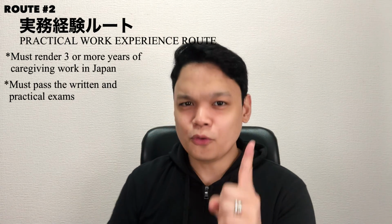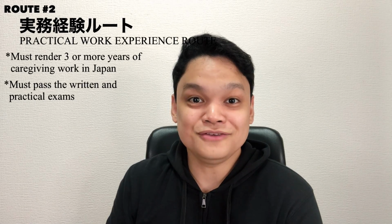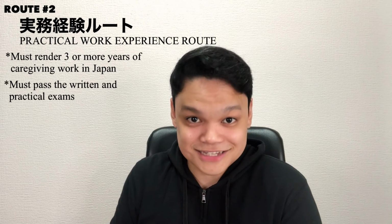By doing so, the foreigner, you, may be able to extend your employment status here in Japan for a total of 5 years. Of course, doing this will also give you ample amount of time to study and pass the said exam.